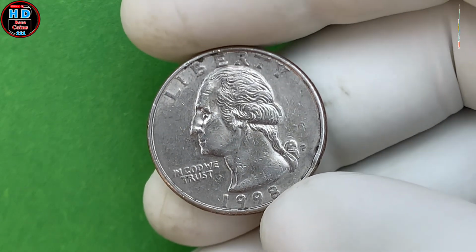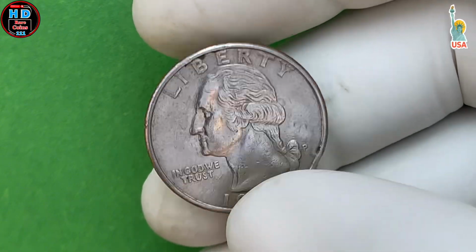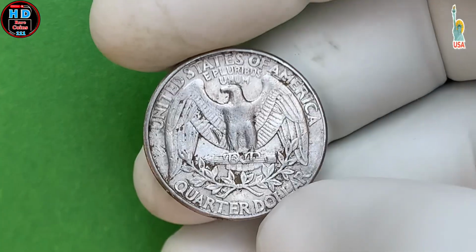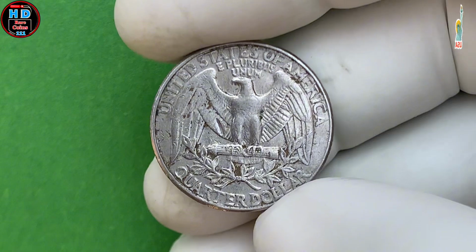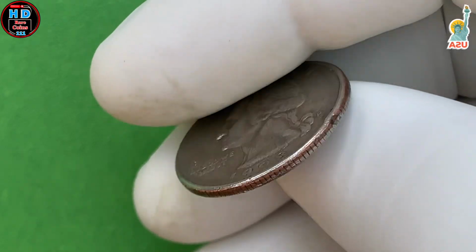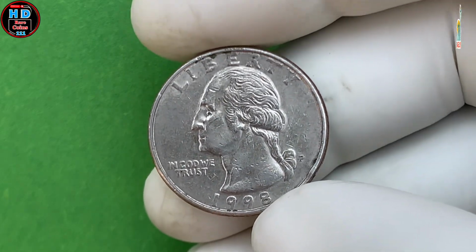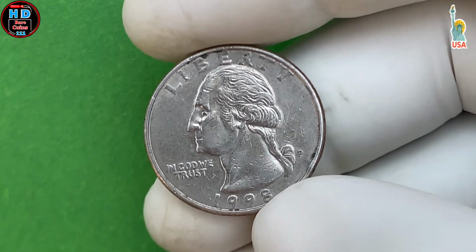While many 1998 Washington quarters were struck and circulated, only a fraction of them are in pristine condition today. Coins that are still in mint or uncirculated condition, especially those with minimal wear and tear, are far more valuable than those that have been through heavy circulation. Furthermore, some 1998 Washington quarters were minted with specific errors that make them extremely rare and valuable. These errors can include things like double strikes, misaligned dies, or off-center strikes. Minting errors occur when a coin is struck incorrectly during the production process, and these mistakes can lead to one-of-a-kind coins that become highly coveted by collectors.